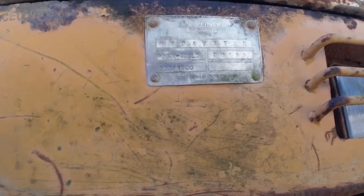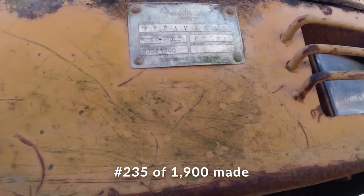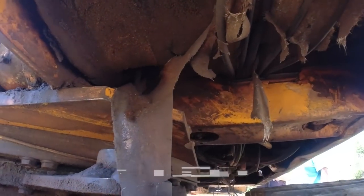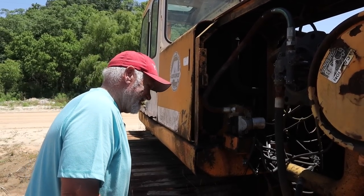Number 235 of 1900. It's a 235? No, it's a 320. 320? Number 235 of 1900 made. Oh, it's 1980? No. Oh, it says it right here too, 320.